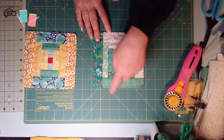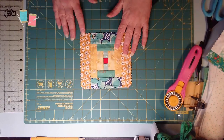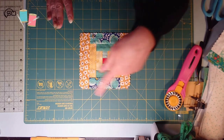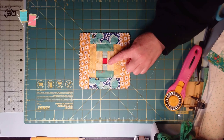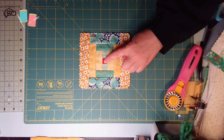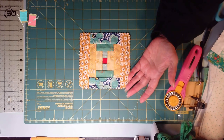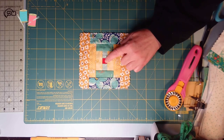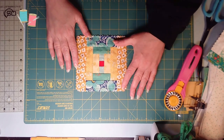But this idea is that they go around in a circle, all right? Now, with the Courthouse Steps, it's a little bit different. Instead of going in a circle, we're going from the center. The red center is not necessarily a traditional color for this block, but I really like a red center in these blocks, because I really like red. I have a friend who hates the color red and all the variations thereof. She would never put that in her square, and that's fine. She could put whatever she wants there, and so can you.